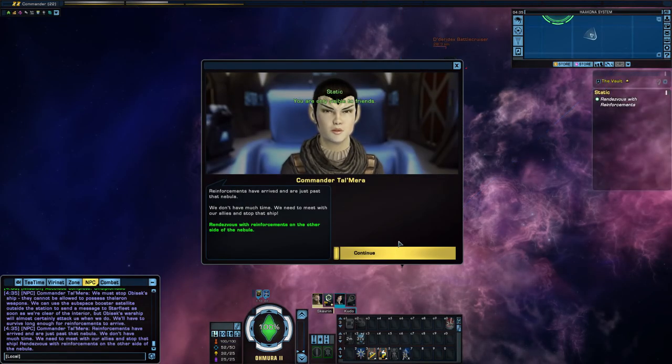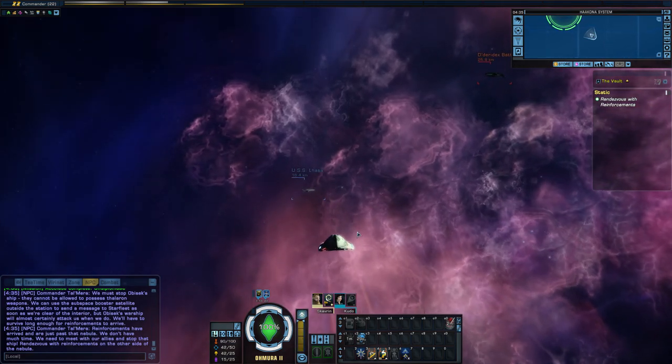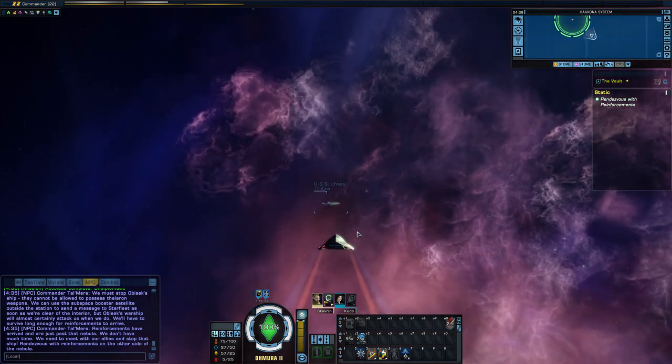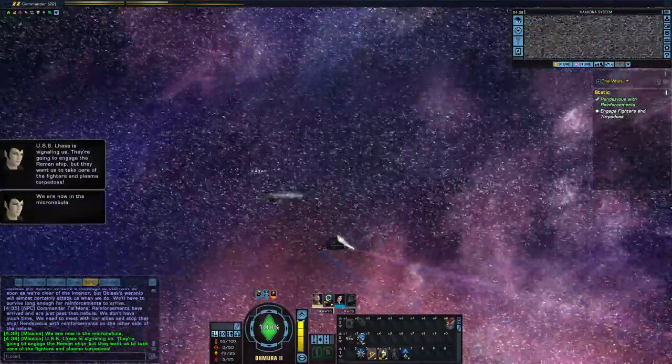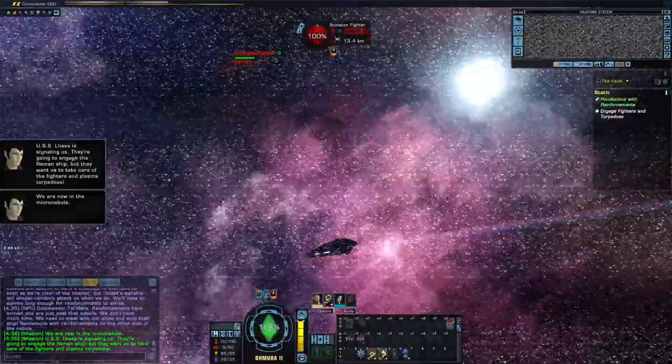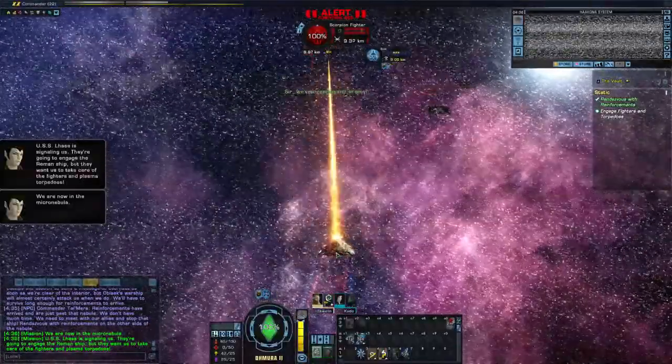Reinforcements have arrived and are just past that nebula. We don't have much time. We need to meet with our allies and stop that ship. USS Laza is signaling us. They're going to engage the Reman ship, but they want us to take care of the fighters and plasma torpedoes.